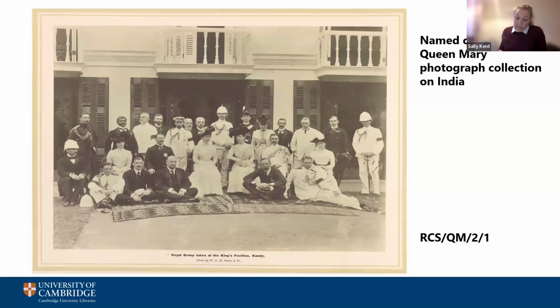The Queen Mary collection is another of the major named collections, and it comprises 29 albums documenting royal tours to British India in 1875-6, 1901, 1905-6, and 1911-12 on the occasion of the Delhi Durbar, the proclamation of George V and Queen Mary as the Emperor and Empress of India.